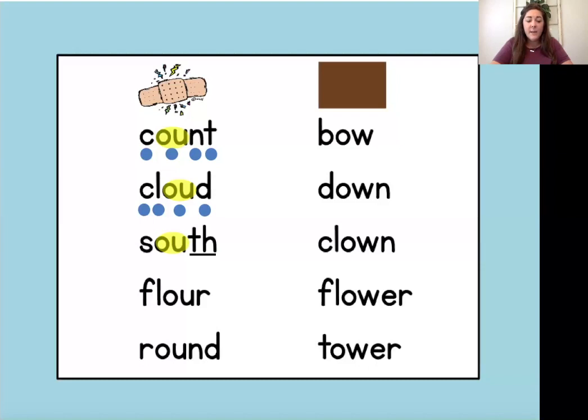Let's read this word together. South. South. That word is south. Take a look at the next word. We're going to highlight the OU to remind us it says ow. Let's go through and make the sounds. L, ow, r, flower. Now this flower is not something that would grow in your garden. This flour is what you use to cook with.